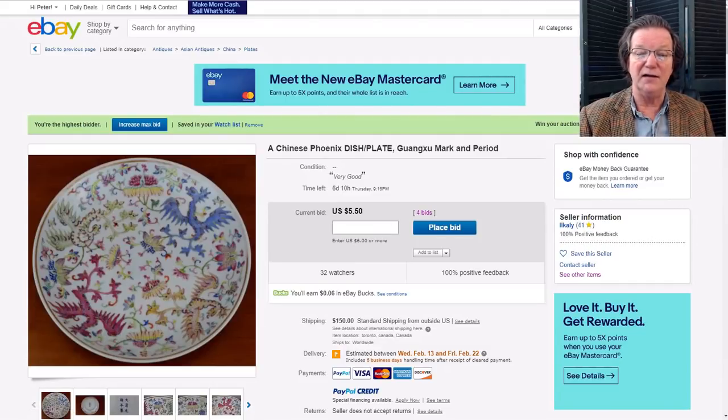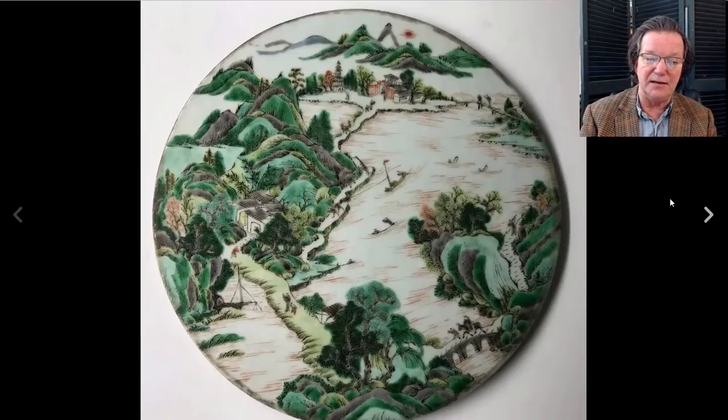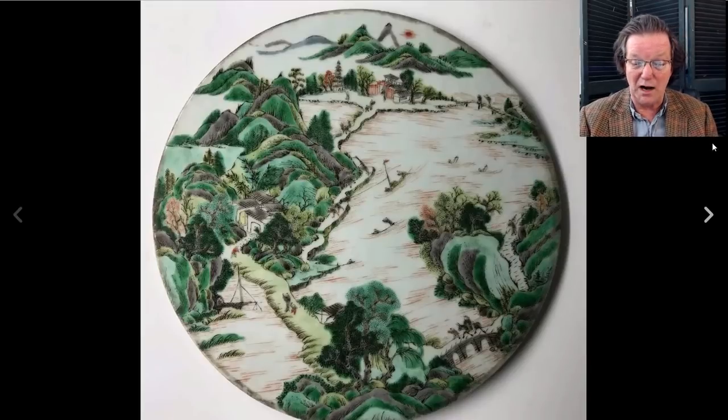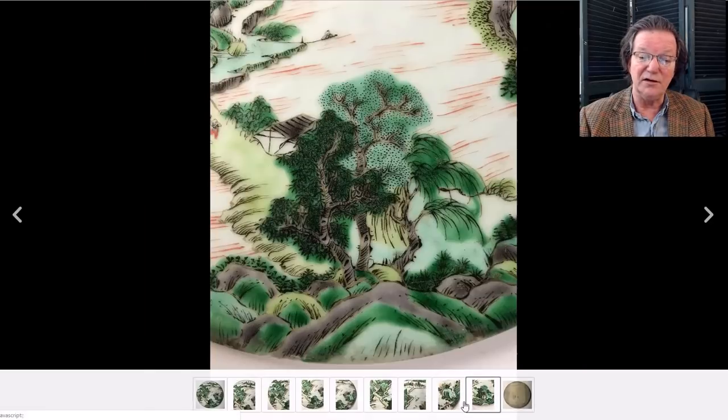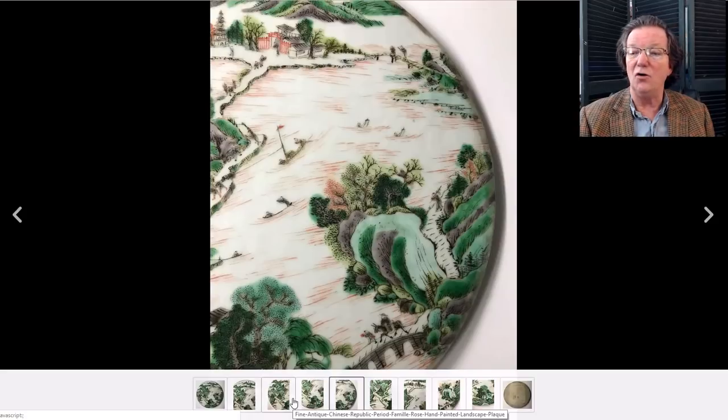All right, and then on to this. This seller has a bunch of these tiles up. They're all Famille Rose. They're all 19th century. He has them down as Republican. I'm not sure why. Maybe he just doesn't understand. All right, here's a picture of the back of it. But the decoration on this is quite good. It's all good late Qing work. Nice looking tiles, and there's a whole bunch of them.